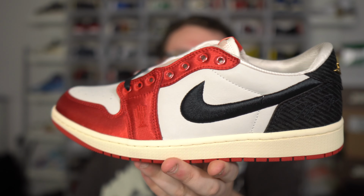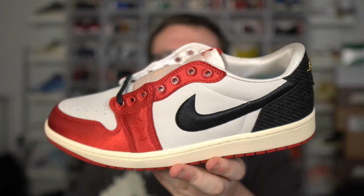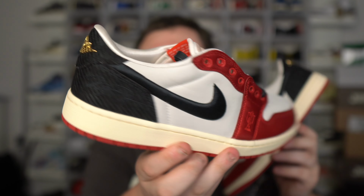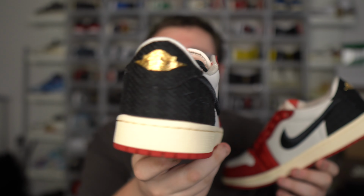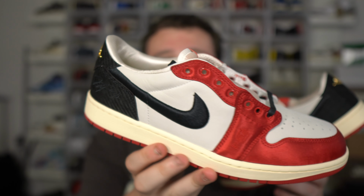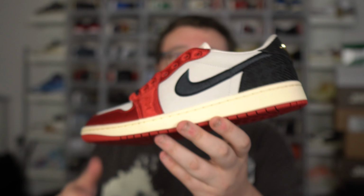So, yeah. Let me know what you guys think about the Trophy Room Jordan 1 lows. Watch out for GOAT's instant ship feature. Use it, but use it with caution because you will be spending more money where you may not need to and still get your tracking number and your shoes in just a few days. 2 days later, here they are, Trophy Room Jordan 1 lows.